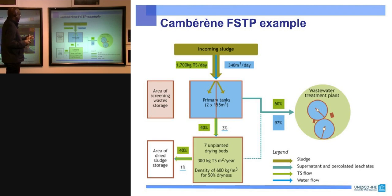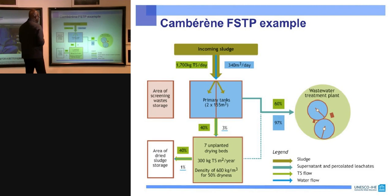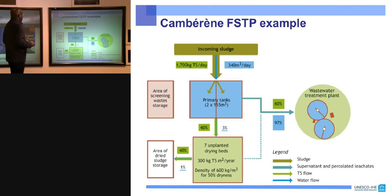You can realize how efficient the solid-liquid separation is in this Cambérène FSTP plant. And as I explained, it is important before the treatment to implement a screening process in order to reduce the big quantity of solids and garbage you also have in your fecal sludge.